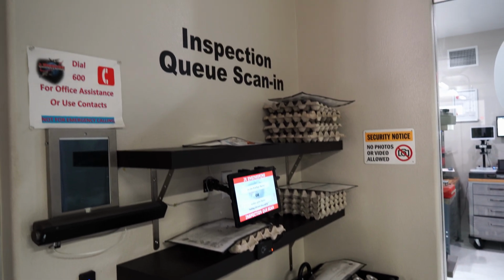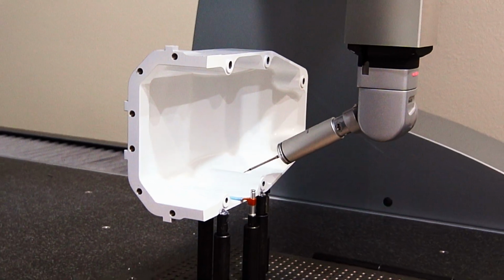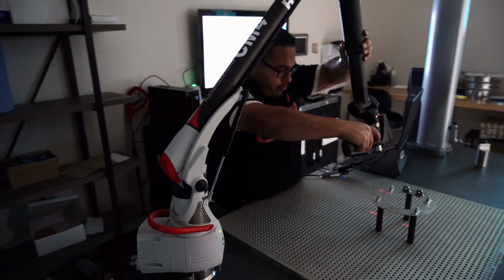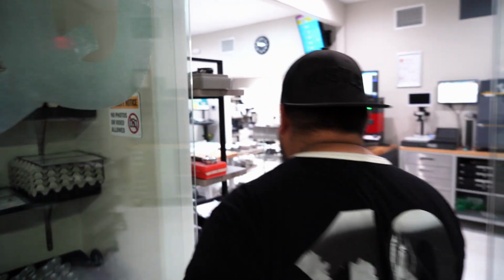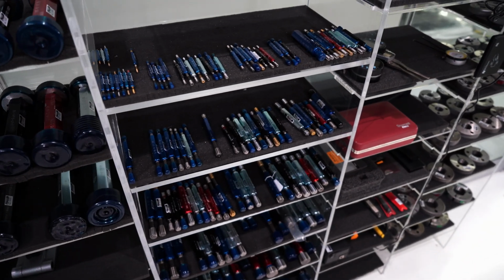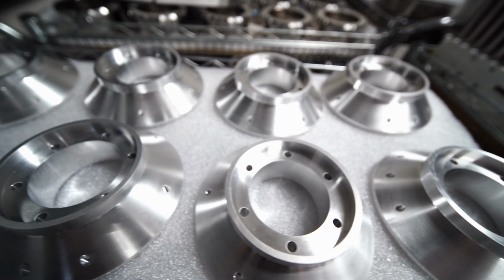At JK Engineering, we hold quality to the highest of standards, providing full CMM, 3D scanning, and roamer arm inspection. Our temperature-controlled inspection lab, state-of-the-art equipment, and our specially designed calibration tracking system all ensure that we're working to give you the best quality parts.